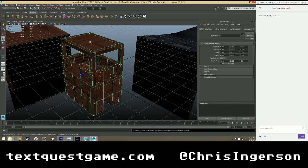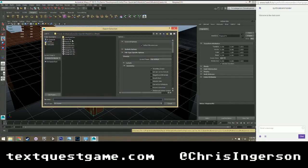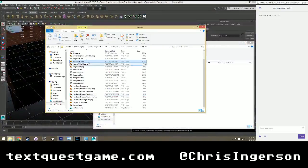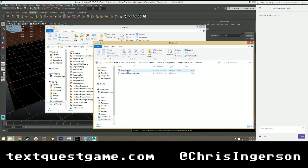So we'll save this, and we will go to File, Export Selection. And it's just going to be called MagmaLift.xvx. Yes, I do want to replace it. And here's the underground, Magma River, lift. Let's go to models, Magma Lift. Copy to lift, replace. Materials, and we're going to go ahead and copy the Magma Lift to it.